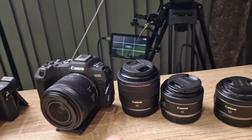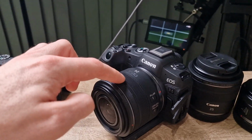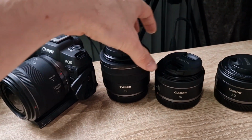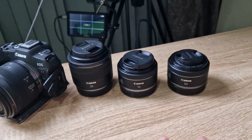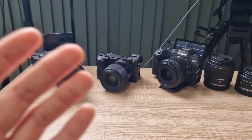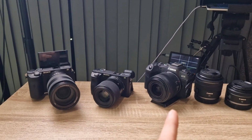It's perfect. Lenses, we have the 24mm, which is great, all f1.8. We've got the 35, the 16, and the 50. Again, all f1.8, all prime. Very, very good lenses. Let's actually pick up a camera now and start filming some footage with one of these.